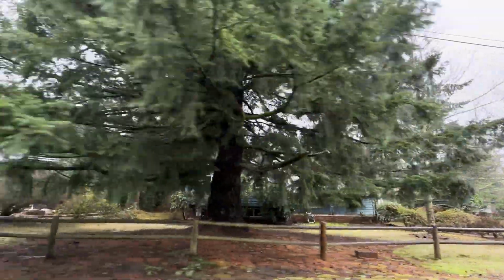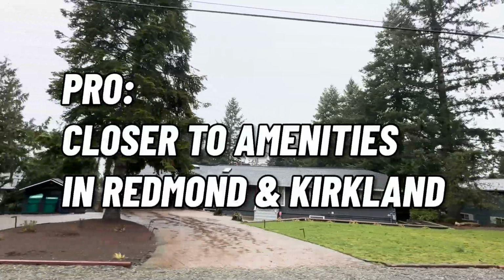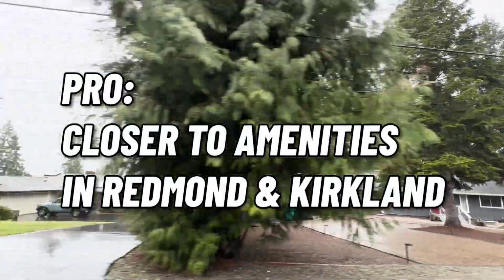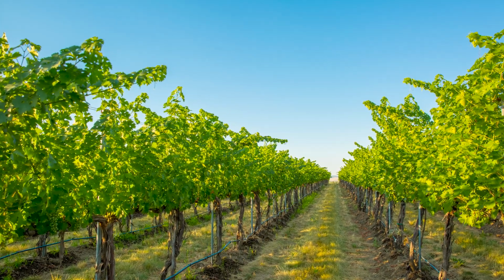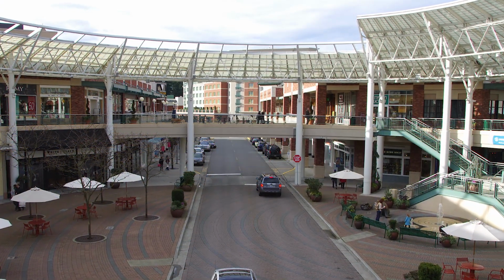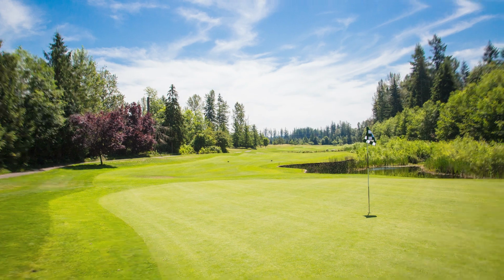Some of the pros that I love about this area is that you are on the north side, so you are closer to all the amenities that you have in Redmond and Kirkland. So thinking about, you can go up to the wineries. Downtown Redmond has a fantastic mall, Redmond Town Center, and they've got lots of public golf courses, which you don't have necessarily in Issaquah. You've got golf courses, you've got breweries out there, you've got Marymoor Park. So all those kind of amenities, and then wineries up in Woodinville are going to be a lot closer to you in the north part of Issaquah.